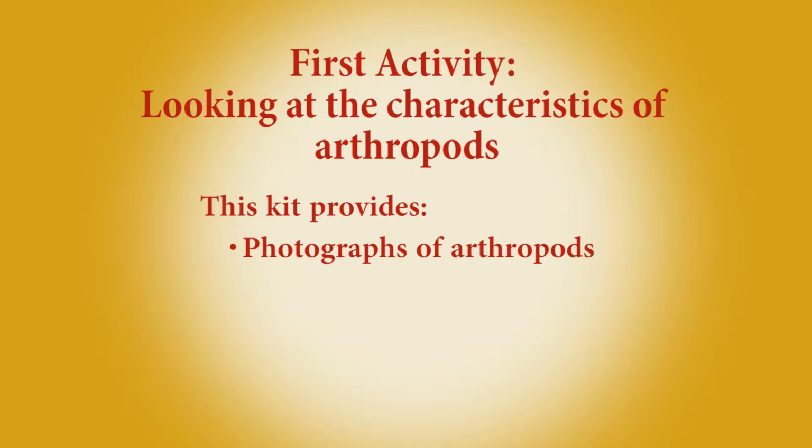So part of the lesson is starting by looking at the characteristics of the 5 major groups of arthropods, and we include insects, arachnids, which are spiders, mites, ticks and scorpions, centipedes and millipedes, and then crustaceans. So in this one we have 18 different images of these animals, and your students can go through and look at the characteristics that make this a centipede.